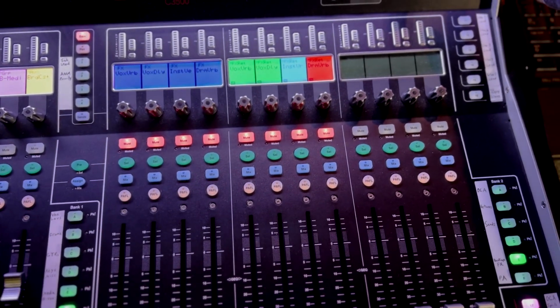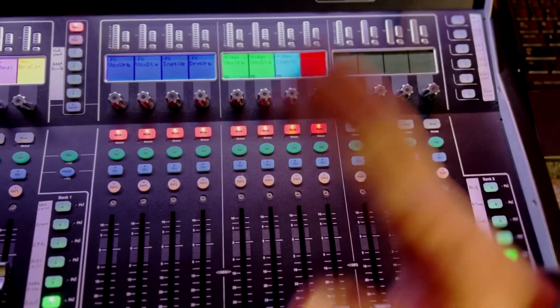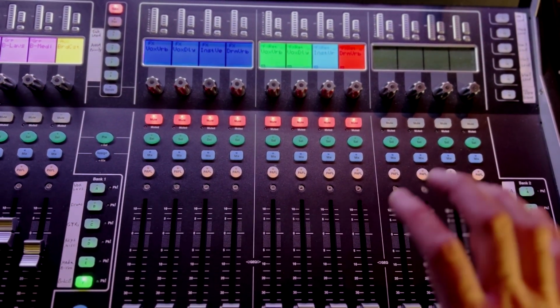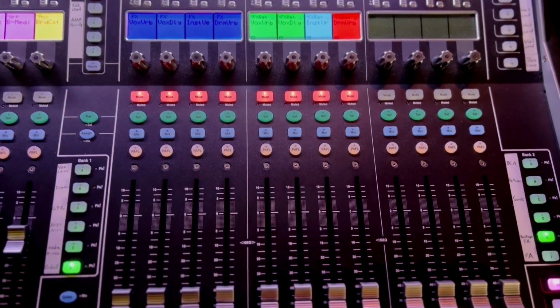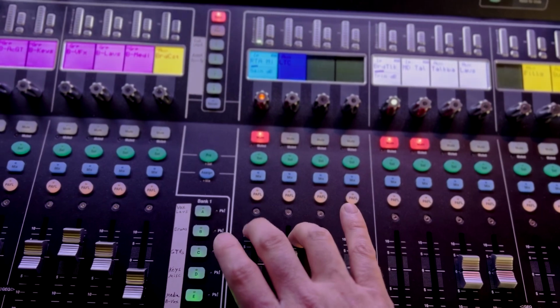Essentially, if something were to happen with the Waves processing unit mid-service, we're able to hit one button and it snaps everything out of Waves and uses everything in the onboard processing for effects. That's the last layer down. I have our RTA mic coming in.